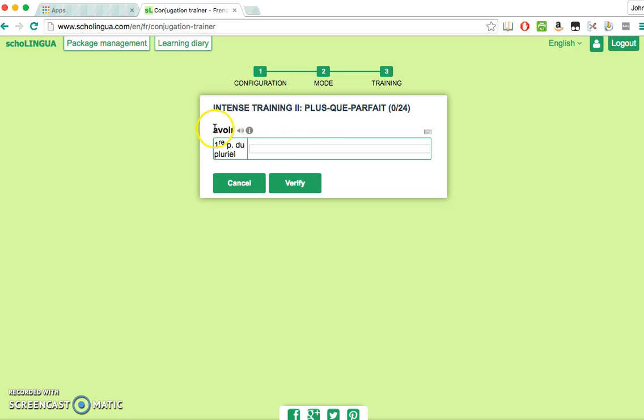I'm starting with the verb avoir, which I can hear. Avoir. And I see that it would like me to use the première personne du pluriel. The première personne du pluriel is the nous form. I don't need to type the subject pronoun. I can just write the form that corresponds to the plus que parfait, which is the imparfait form of the helper plus the past participle eu. I'm going to verify. Nous avions eu.